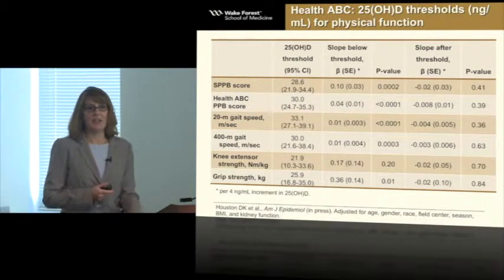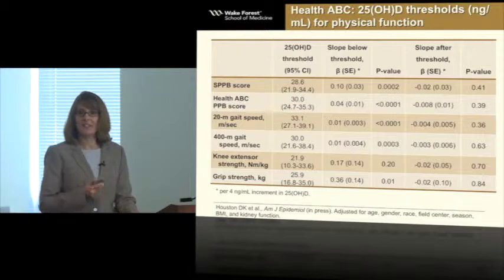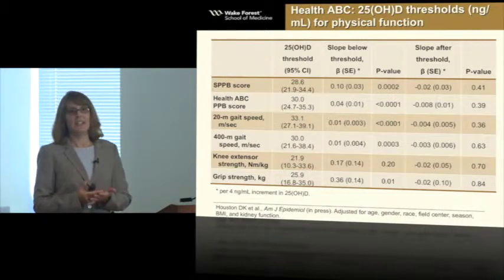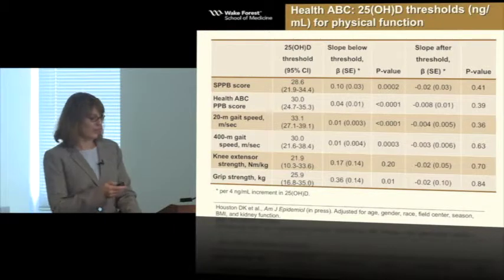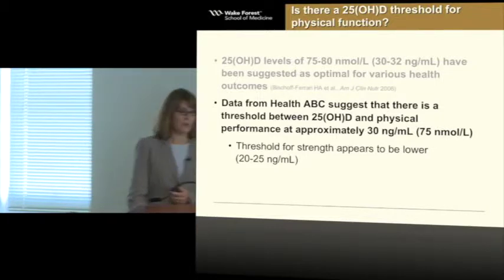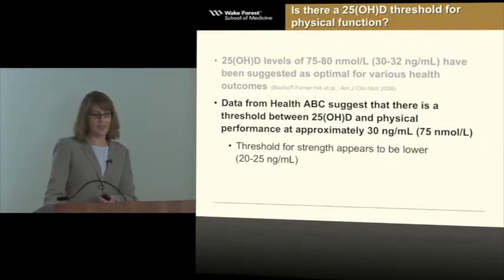We also looked at this by gender and by race and by season and by BMI group, so obese versus non-obese, and found pretty much that these cut points were similar across all of the different groups. That was something we were interested in to see: did the cut points differ by black, white, ethnicity, race? Did they differ if you were obese versus non-obese? And we didn't find any differences in the cut points across the different groups. So this would suggest that there is a threshold for 25-hydroxyvitamin D in physical performance at approximately 30 nanograms per milliliter. And it might be slightly lower for strength associations.